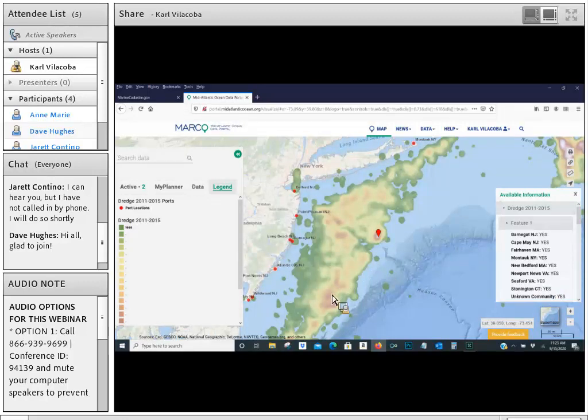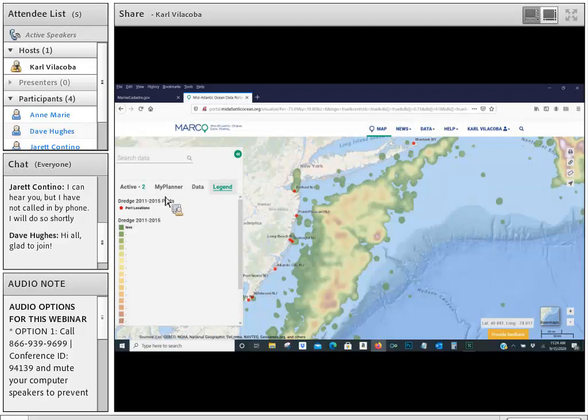And that can be a pretty important thing if, say, you are working in a government role or something like that, and you're trying to do public outreach for one of these areas and want to find out which ports are coming in and out of these places so that you can contact them.